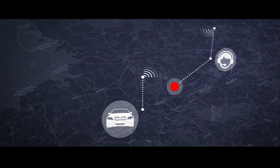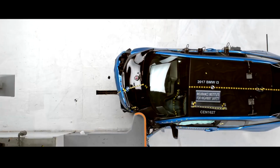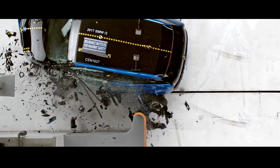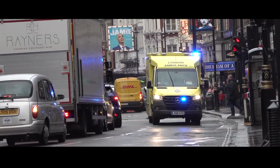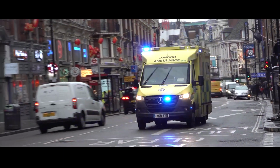The SOS button is not only to be used when you run out of charge, because BMW are monitoring your journey at all times, and if at any point the airbags or crash sensors are activated, BMW will call you via the SOS system and ask if you need any emergency services. If you do not respond to their call, they will automatically send all the emergency services to the location of your vehicle, which is fantastic if you're driving alone at night.